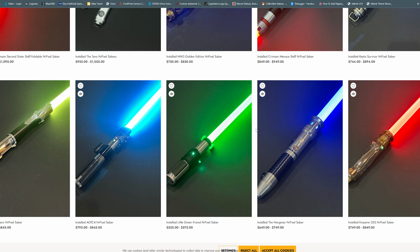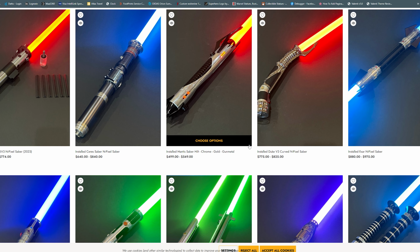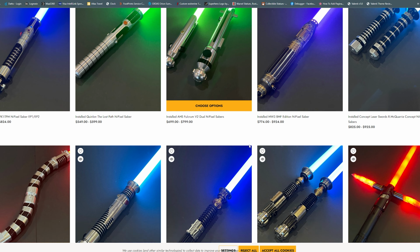They have all kinds of pre-installed sound fonts provided by Kyberphonics. So you get quality with Corbat. You get quality lightsabers from them. So definitely one to check out. Now, I would be remiss if I omitted in this list the EFX brand.